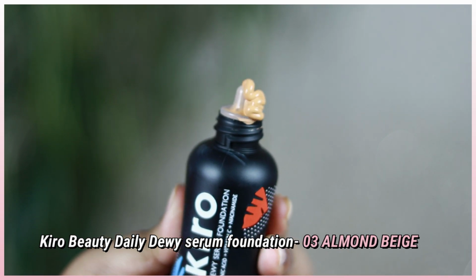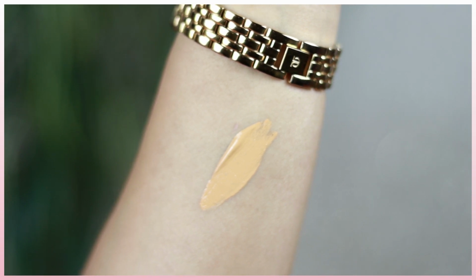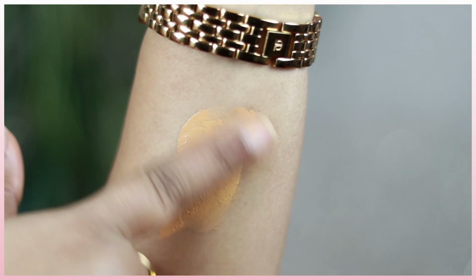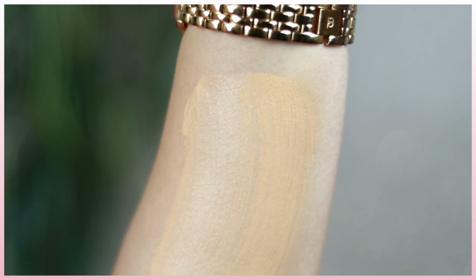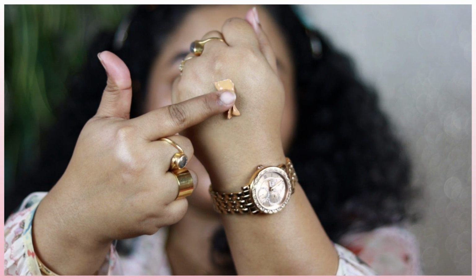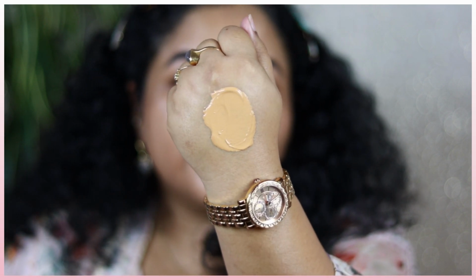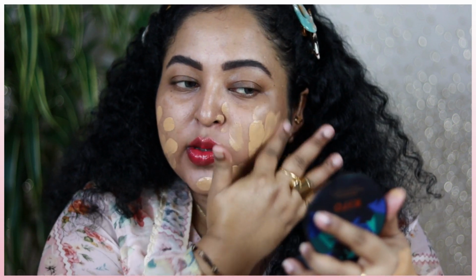Now coming to the foundation, I'm going to use the Kiro Beauty Daily DV Serum Foundation, one of my most used foundations because it's a completely serum based foundation. It has got hyaluronic acid serum, a vitamin C serum along with niacinamide serum, and it gives me a beautiful coverage which is perfect for using on an everyday basis. I am using the shade 03 Almond Beige, which matches me pretty well. The consistency is very creamy, easy to apply on the skin, easy to blend out.